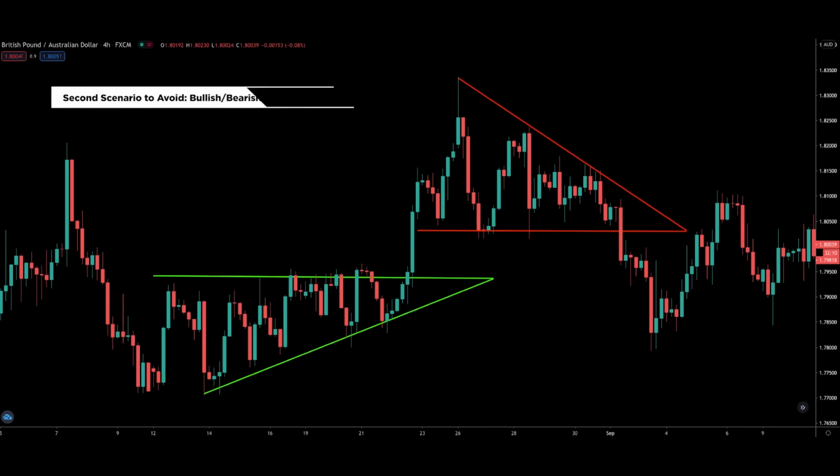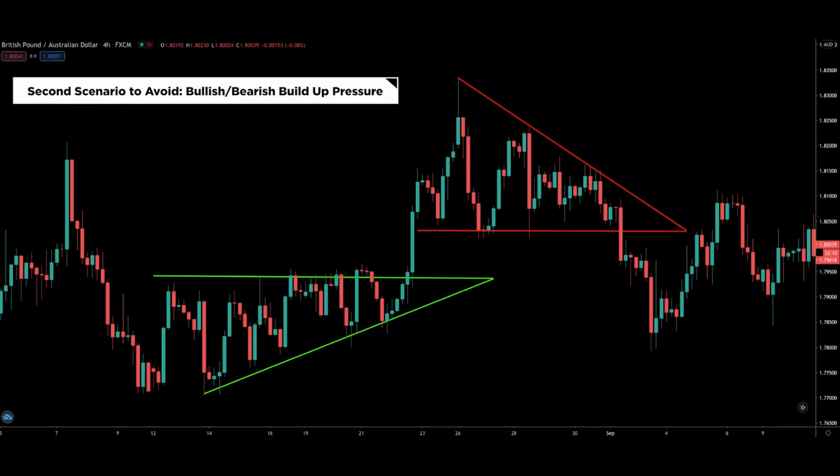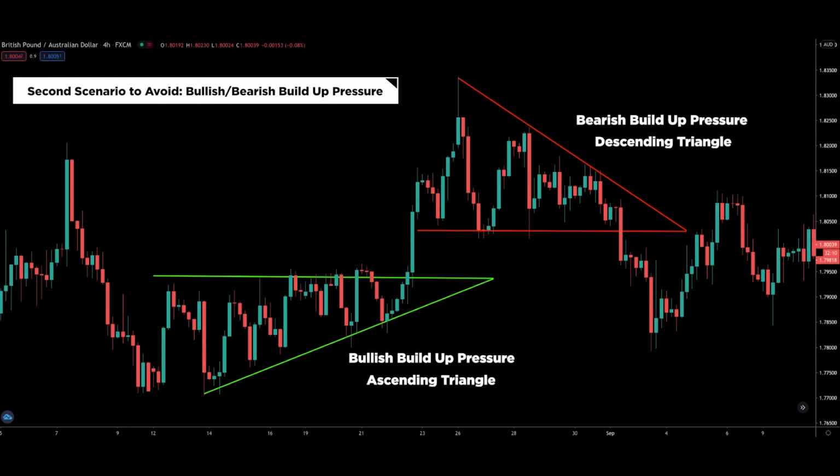The second scenario where you should not be buying at support is when you see bearish build up pressure. Of course, the opposite is true. You should not be selling at resistance when you see bullish build up pressure. So what is this bullish or bearish build up pressure that I'm referring to? In short, I'm referring to an ascending and descending triangle. But let me break it down for you.